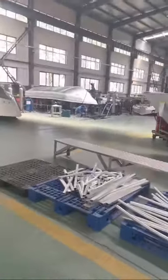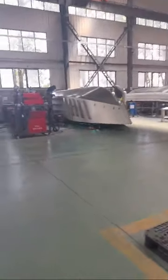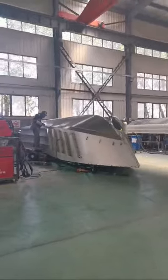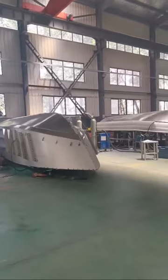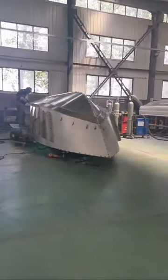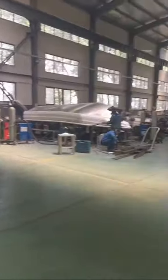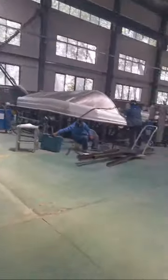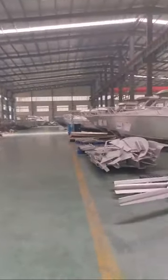This is the manufacturing piece. In this workshop, we can see the different stage of boat building. The bottom building, you can see here. The professional boat and the Easy Craft boat, they are different design. Easy Craft is with pontoon on each side.